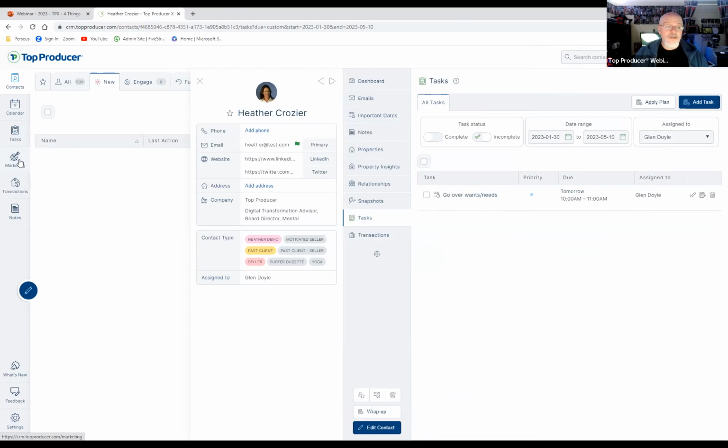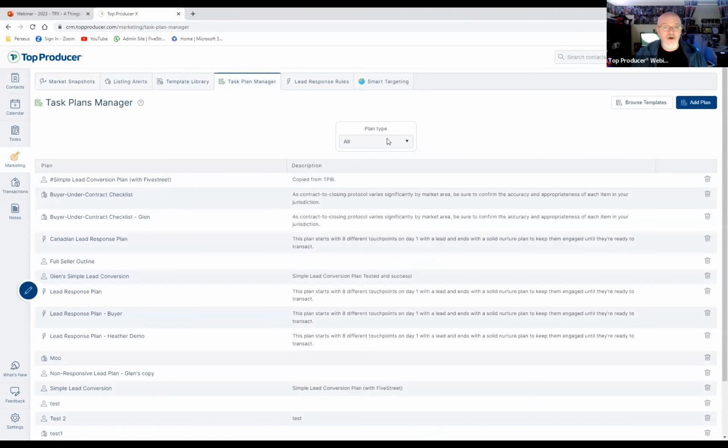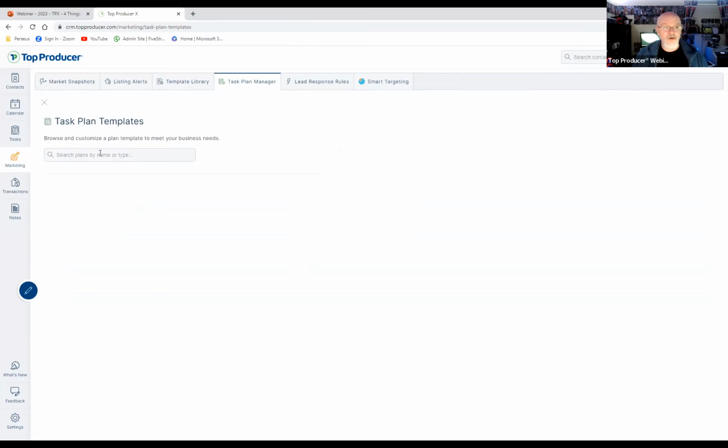Over here on the left, you'll see a button that says Marketing. If we click on this, we're going to be able to see our task plan manager. Now we have three different types. You'll see by the center here, plan type. We have a contact type, a lead response, and a transaction. If we want to do a contact plan, right here we have a bunch that I've already put in and worked with, or we can click up here on the right where it says Browse Template. Clicking here and then clicking again in this button, you can see the different plans that we have.